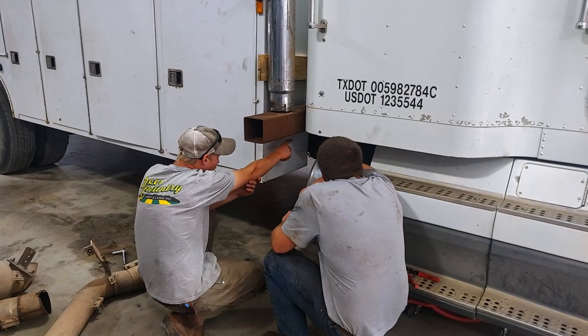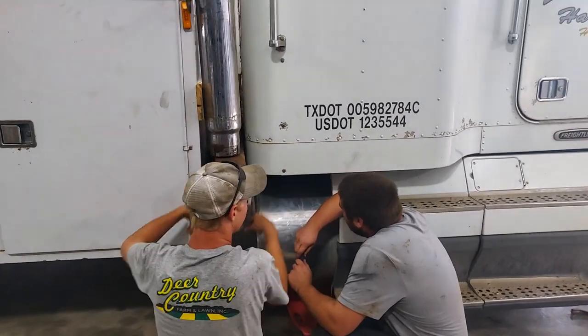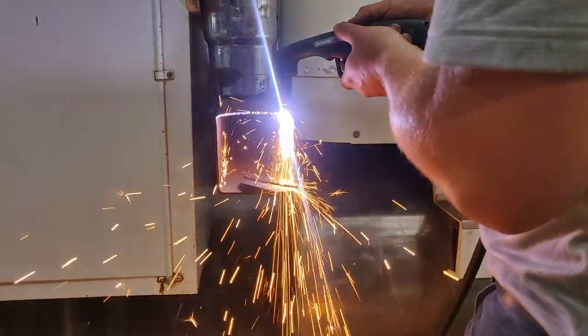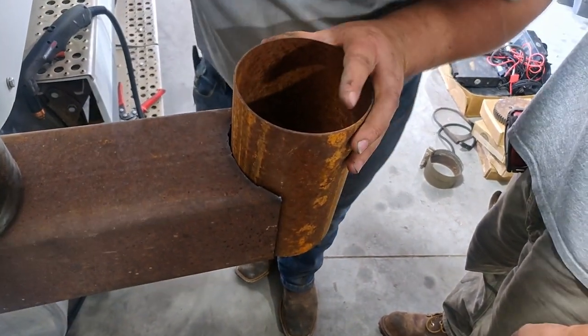So we can still bolt an angle to the frame like you would anyways. And you just bring the U-bolt down into that. There's four clamps right here. Very round. Grind it up a little bit. And well.